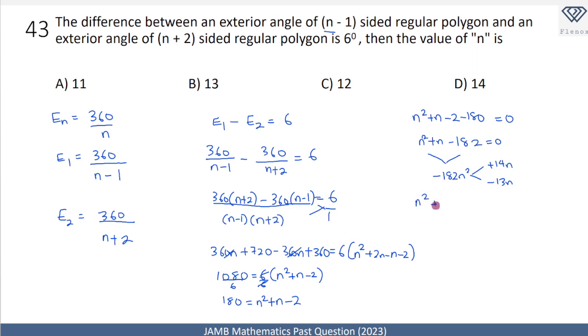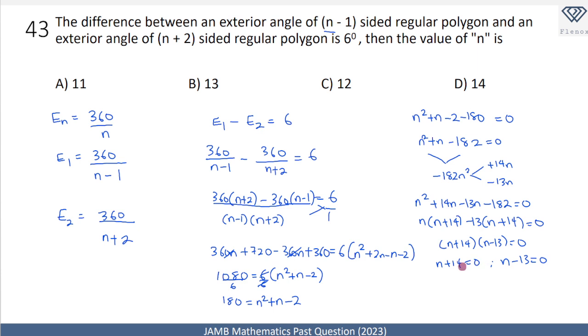So this becomes n squared plus 14n minus 13n minus 182 is equals to 0. So I factorize. n is common over here, and I'm left with n plus 14. And minus 13 is common over here, and I'm left with n, and 182 divided by 13 is 14, and that becomes plus 14 because you have minus inside too, and you have minus outside. So this becomes plus, because minus times plus will be minus, then equals 0. So this means the factors are n plus 14 and n minus 13 equals 0. Now this means either n plus 14 is equals to 0 or n minus 13 is equals to 0. And this means that n is either equals to minus 14 or n is equals to 13.